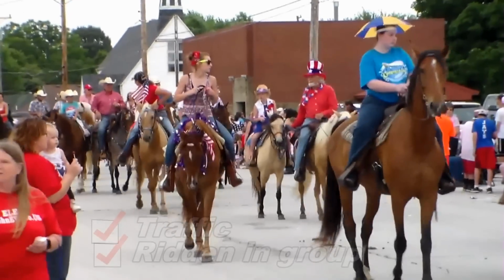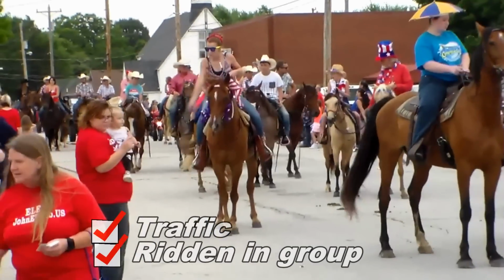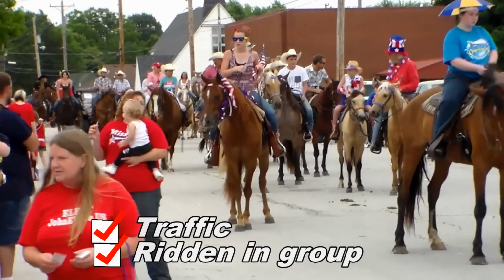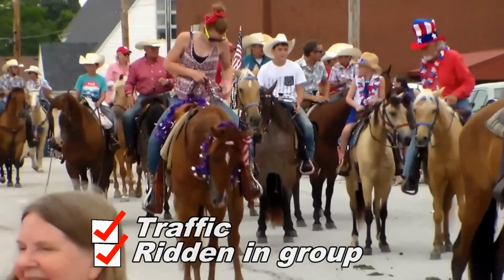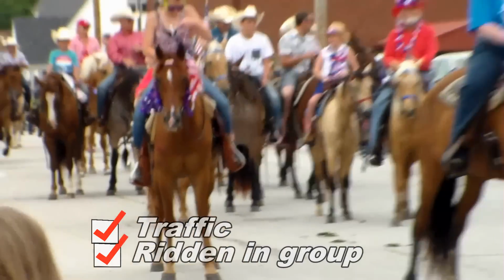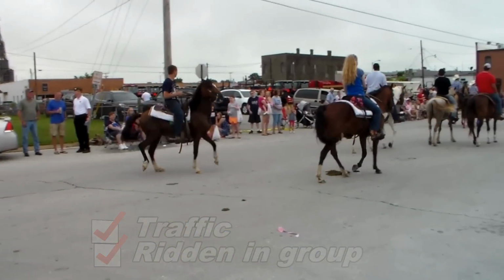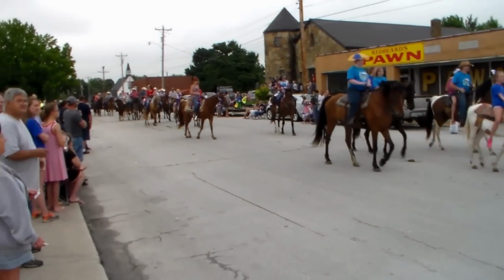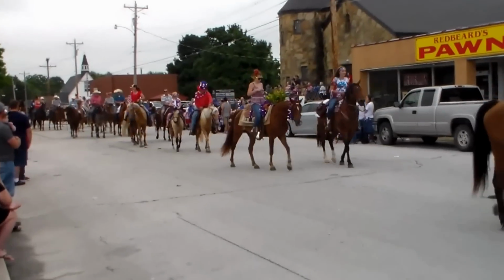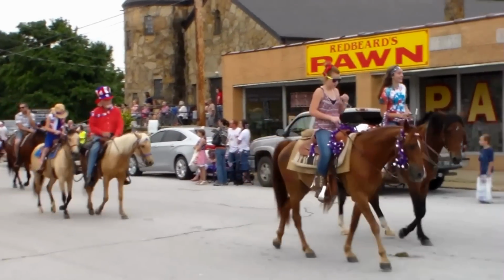Well, this is the 4th of July parade. This sort of covers traffic and ridden in a group both. He did really well in the parade, and my daughter rode him and threw beads to everybody, and we had a good time. Now here's an example of the kind of horse I was talking about that needs to be in the front of the group. I'll show another scene of him here in a second.